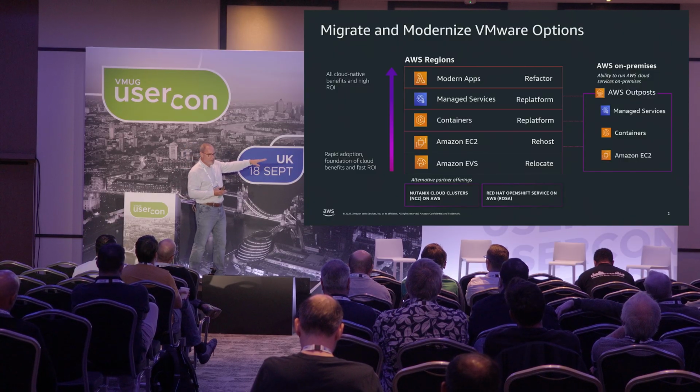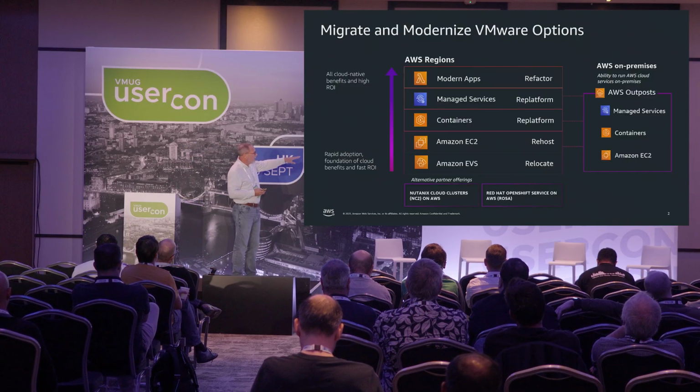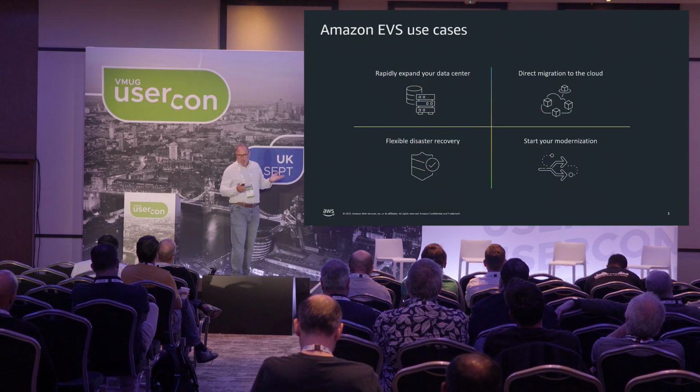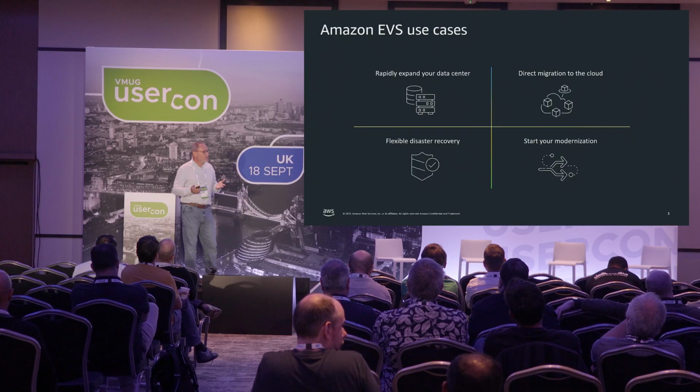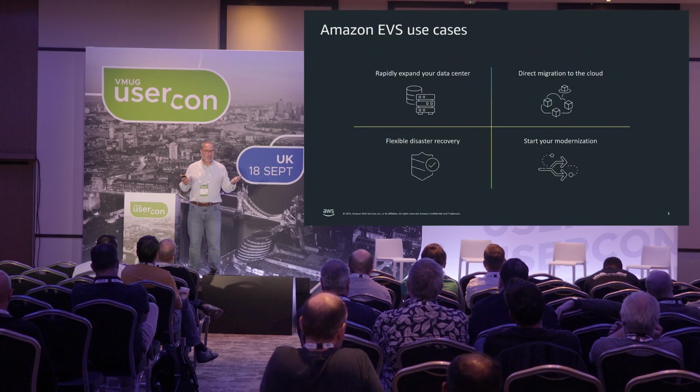But what we're going to do is focus on EVS now. We're going to dive deep into EVS and what that is. The use cases for EVS are pretty straightforward. They always have been this way, and they're the same with VMC. So you obviously can expand your data center.